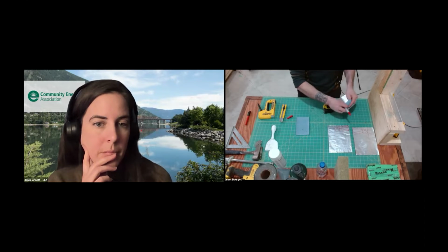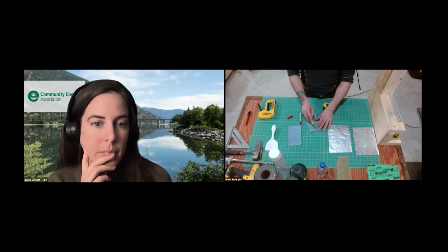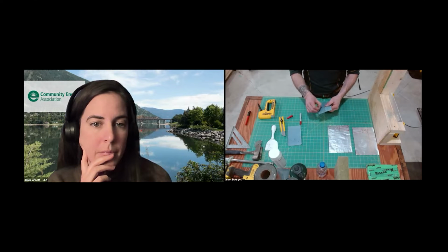And then which way I'm going this way. In this case, I'm going to use my knife. I'm not cutting the membrane. I'm only cutting the backing. Just a light score. Or using the backside for scoring. Isn't that another way you can do it? Yeah, you're just scoring off. All I want to do is remove this portion of the backing.